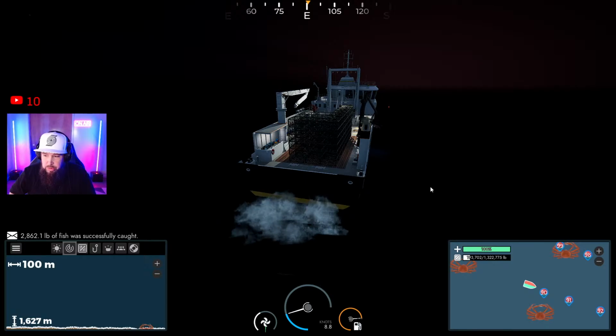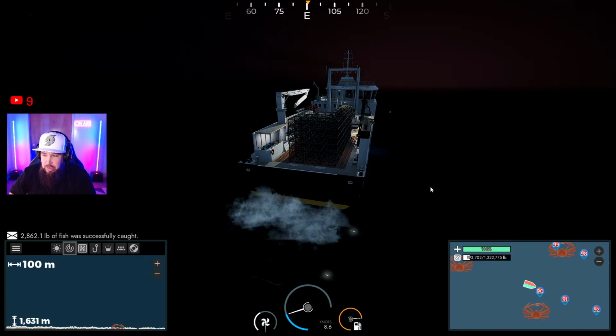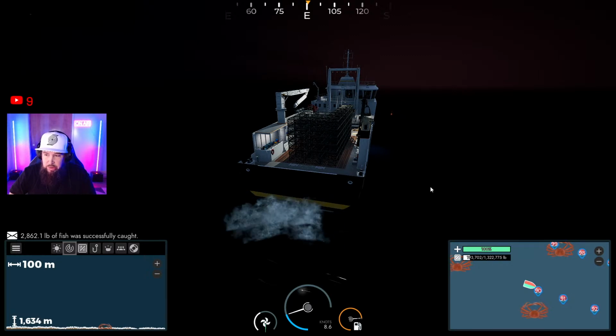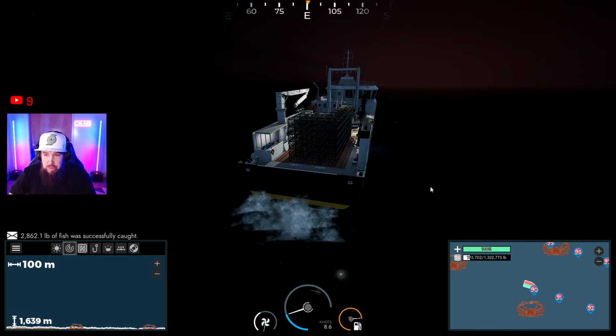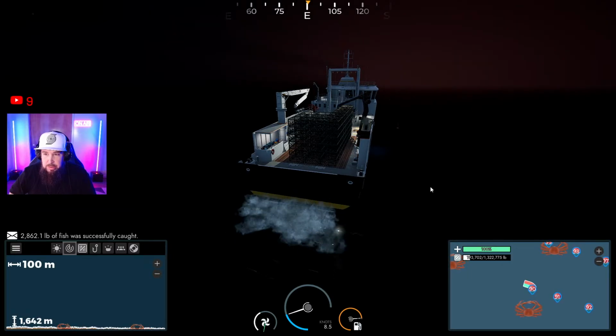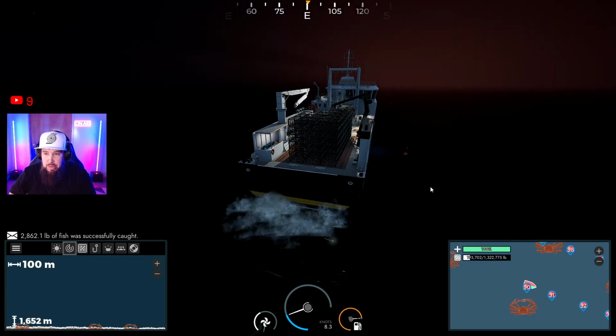I'll bump the speed down just a little bit since I feel like they're taking their time. But that was 28. So we're averaging about 3,000 right through here, which is really ideal, is what we want. If each one could get 3,000 plus, you know, we would crush them. Grab that buoy.